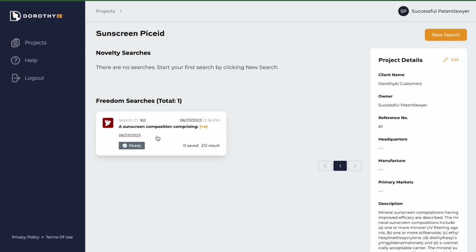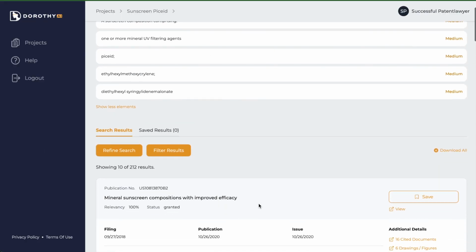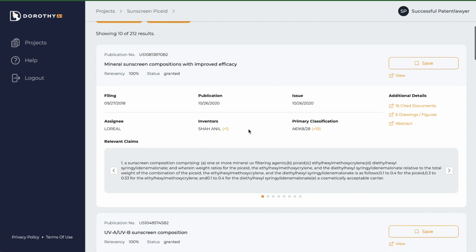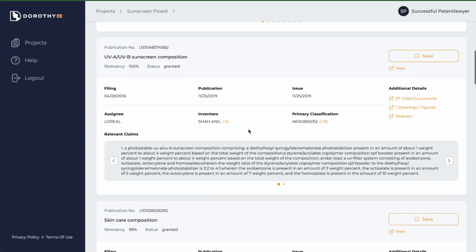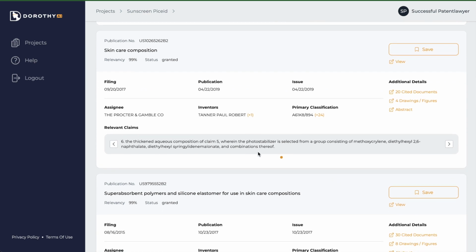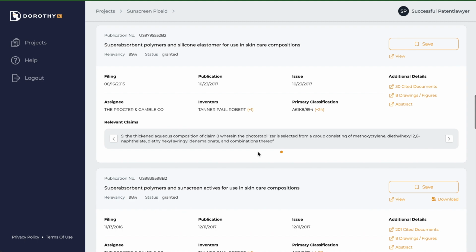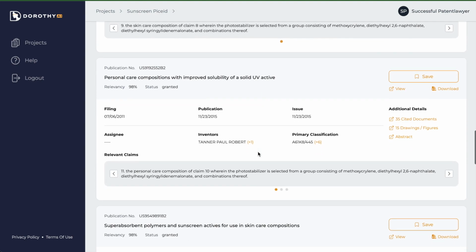Back on the platform, the results from our first search have been returned. We'll take a quick look at the results to see how the searches look. The full query is provided at the top of a list of results. Scrolling down, we first note that the source document, U.S. patent number 10813-870, is the first returned result. As we scroll down, we see the results are focused on sunscreens. The majority of the relevant claims that appear include methoxycrylene or the malonate compound, organic compounds of Claim 1. This is to be expected since these compounds are known UV filter agents that we would expect to see in sunscreens. In contrast, few of the identified patents include pie seed.